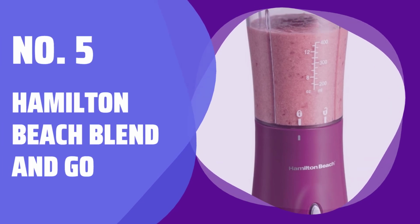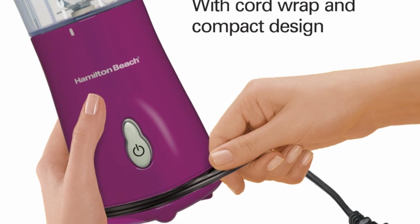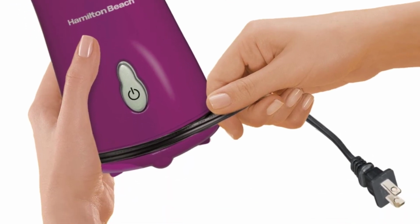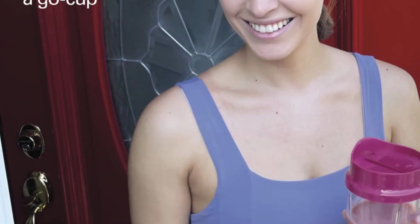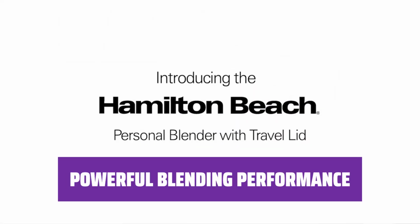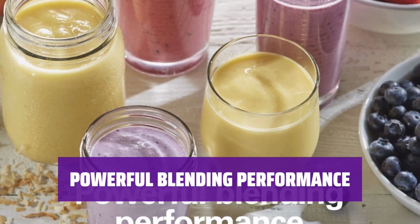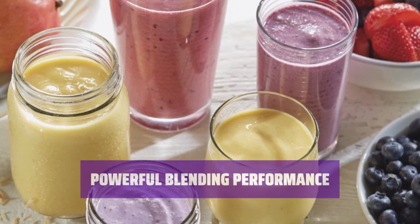Number 5. Hamilton Beach Blend & Go. Easily blend fruit smoothies, shakes, and icy drinks in the 14 ounces travel jar. Take it on the go with the convenient travel lid. Durable stainless steel blades power through ice, frozen fruits, and greens for smooth results. Add more vitamins and nutrients to your diet.